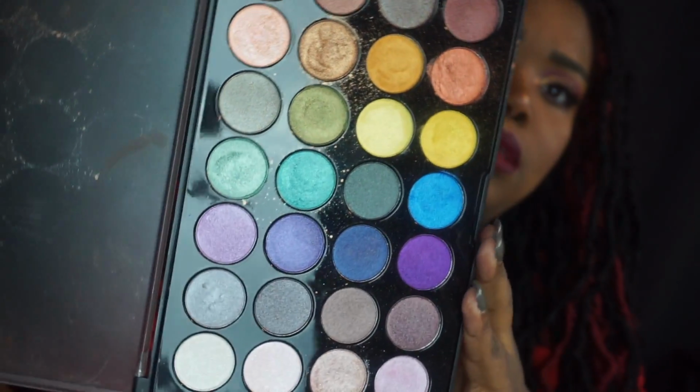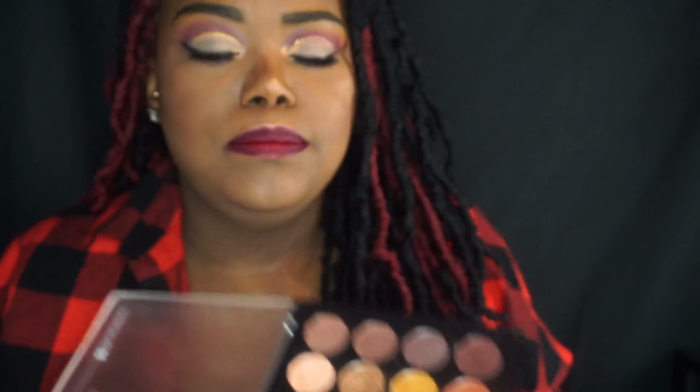I kept the foiled one because at the time this was, one, a decent range of colors, but two, when you wet the brush and you put it on these foil shadows, they were A1. Like, pigment was nice. You didn't really need to keep swiping or anything like that, and that's something that I look for in a good palette, the pigmentation. And with foiled and shimmer shadows, it's very important to see how easy they are to work with. So with a wet brush, those worked well enough for me for what I wanted to do, and that time period of makeup.